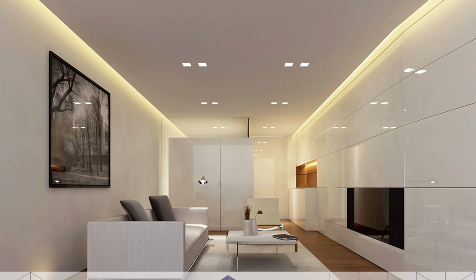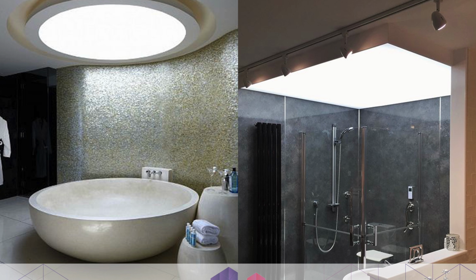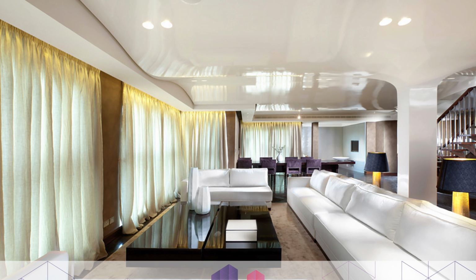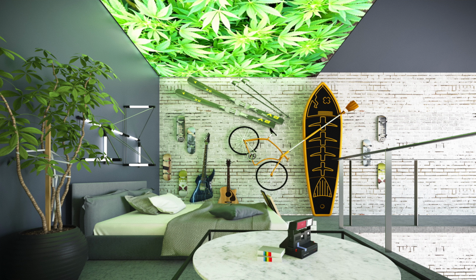You can add lighting along the trim within the side. You can have a blue sky, you can have clouds, you can have sun, you can have shapes, you can have artwork, you can do whatever you want.